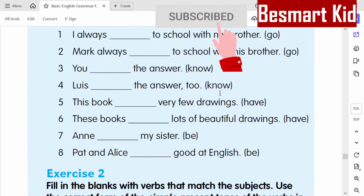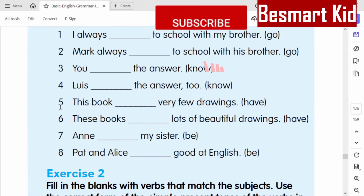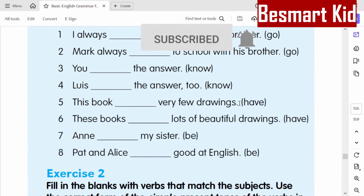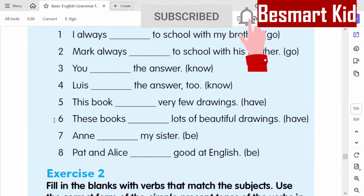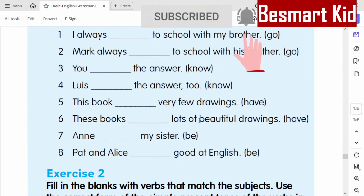First, a tiger dash, roll in brackets. Second, all birds dash eggs, in brackets we have lay. Third, Dad dash listening to music. In brackets we have like. Fourth, Uncle Bob dash his car every day. In brackets we have wash.